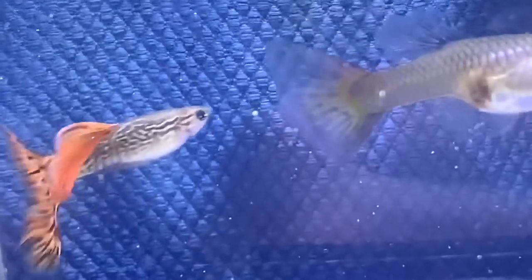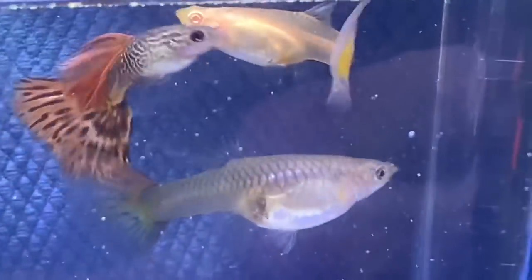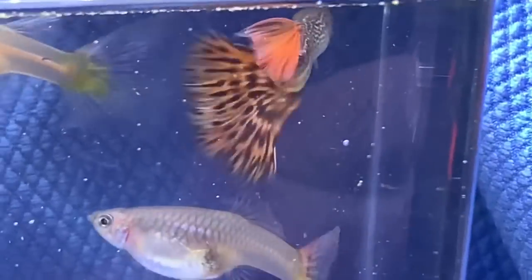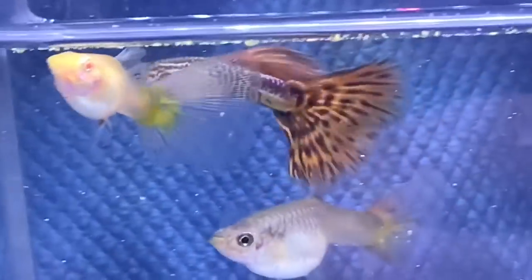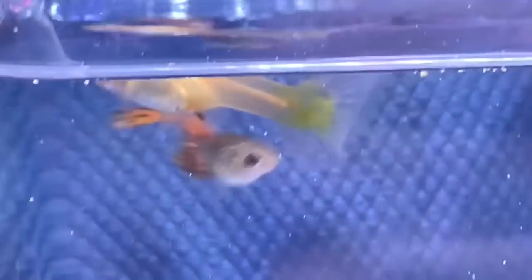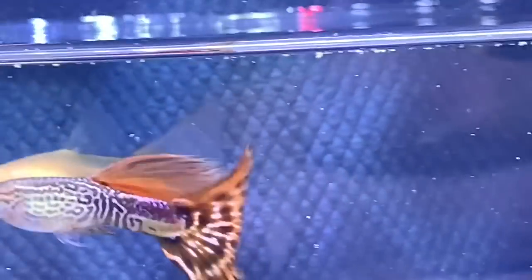But they're just in this temporary small tank so I can video them, and they're eating some of the high protein food that I mix up. It's not really a self-promotion thing right here. It's what I can do to get the fish out in the open.